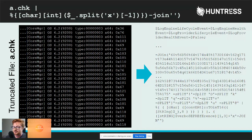So over on the right-hand side of the slide here, you can see, okay, let's reverse what that malware sample or that code was really doing. Let's take a look at what that really looks like once we've joined together all those numbers taken out of their non-hexadecimal decimal form and brought into ASCII. This is all that's being passed into invoke expression through PowerShell. You can see the top line there, $log engine lifecycle is set to log engine health, log provider health, et cetera, et cetera. All that is set to false.